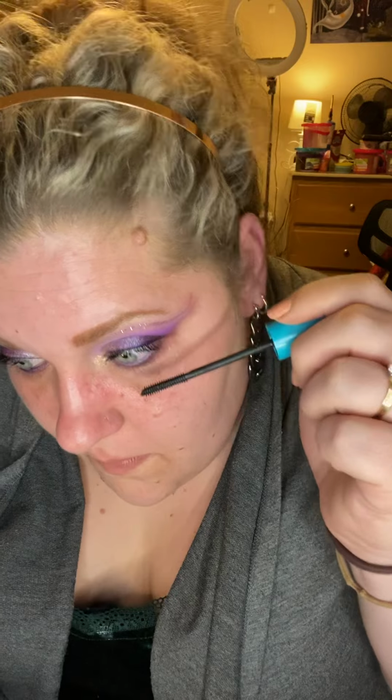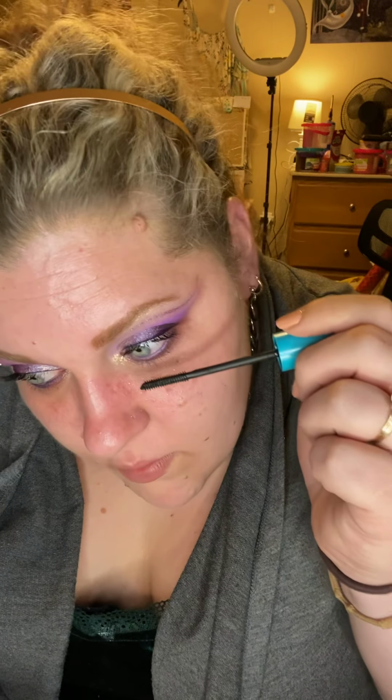Just two coats of this is really all you need. I don't know if I'm going to do a heavy coat on my bottom lashes. I don't know if we need it. I might do just a little bit for some definition, but nothing crazy or heavy. What do you think? I tell you what, I feel like my eyes are freaking glowing.